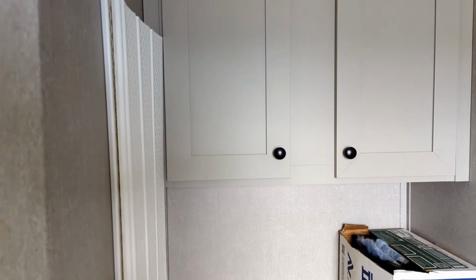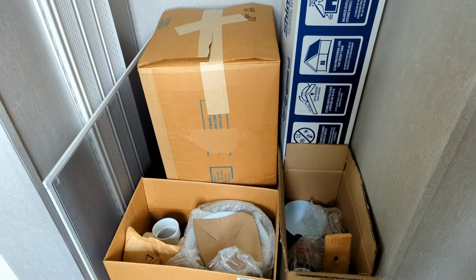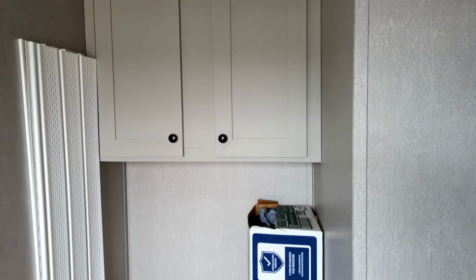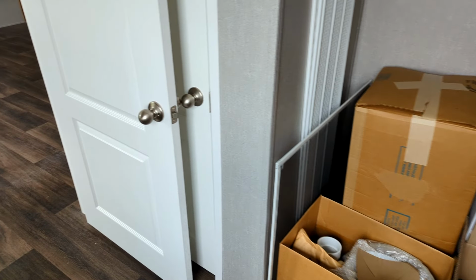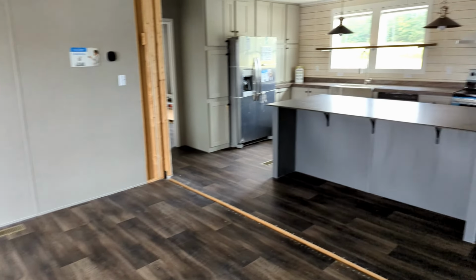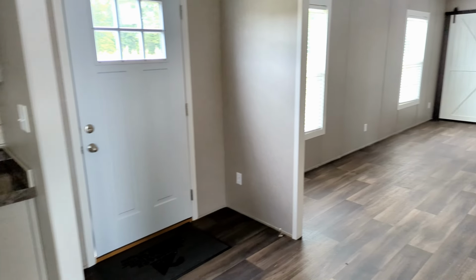You got more cabinets. Let's see what's behind this door. It's probably your furnace. Yes, you got your furnace right here. So probably right here you might could put a little small desk, a little work area, or definitely a little small chest style freezer or something like that. Alright, now we're gonna go to the right, because to the left over there is the master bedroom, so we ain't gonna look at that.